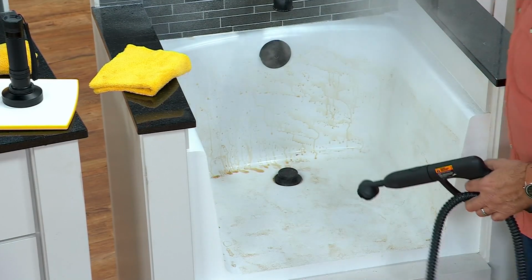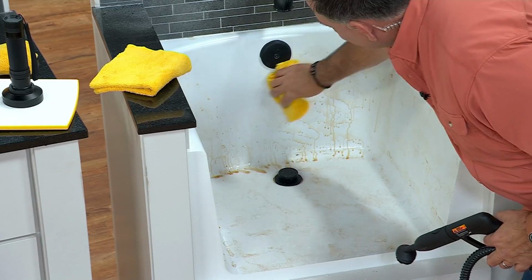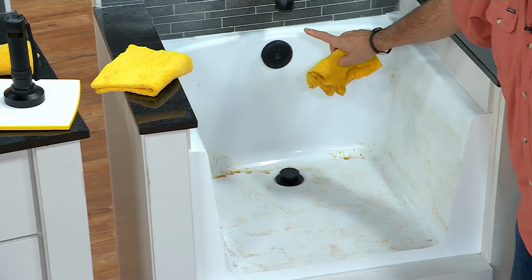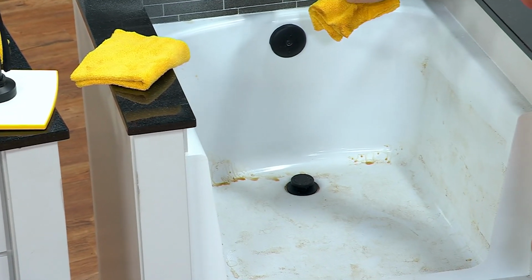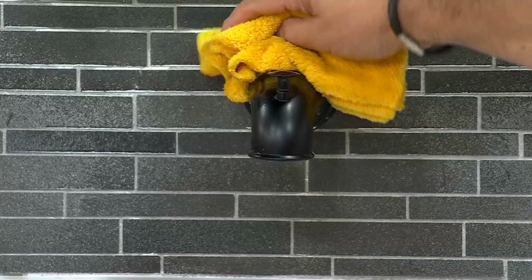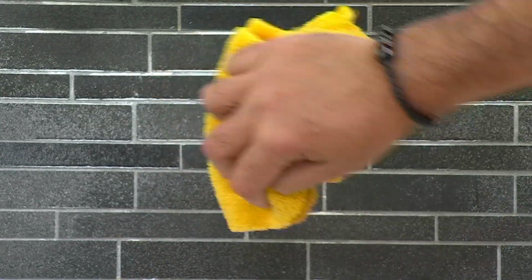Okay, so I'm going to start wiping at the tub and work my way up, all right? So here we go. There's that tub. Wow. Look at the gorgeous job that just did. Let's look at the fixture up here, okay? If we go up to the fixture, you're going to see right there that this stuff is absolutely pristine now. It looks like it's brand new again. Sure does. It got the soap off of it and everything.